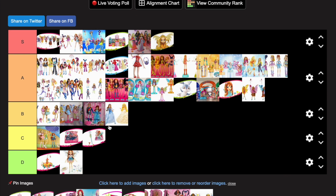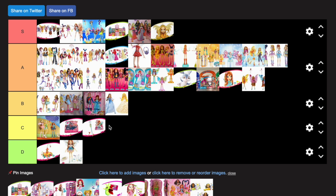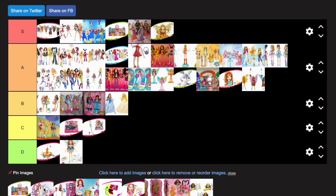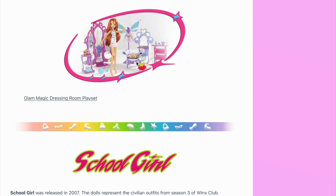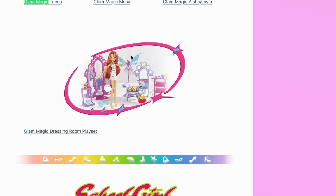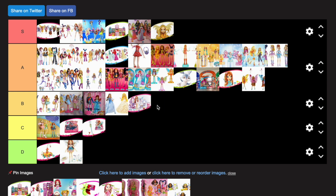I'm so sorry. Then there is this Glam Magic Winx Club set with furniture. I'm not actually over the moon with this furniture. I remember seeing this doll in stores, and she's really cute. She's really pretty. She has wings that you can attach to her, which is cool, but the furniture itself almost doesn't make a full room. She does come with a lot of shoes, which is fun. And she does have a little mini Enchantix outfit almost. It is a fun set, but it's not like I would die for it. It was also really expensive from what I remember. So I'm gonna put it in B.